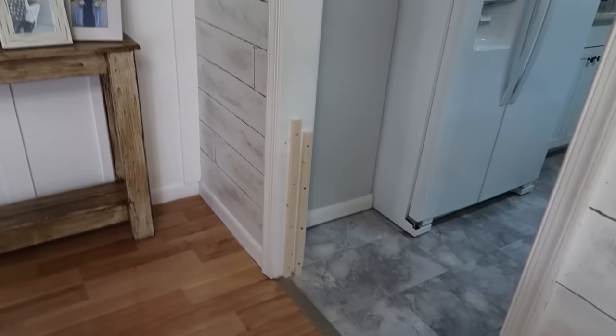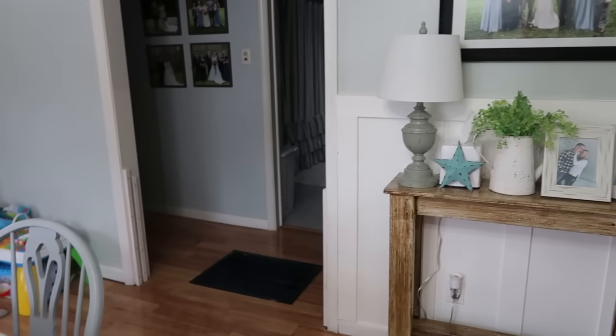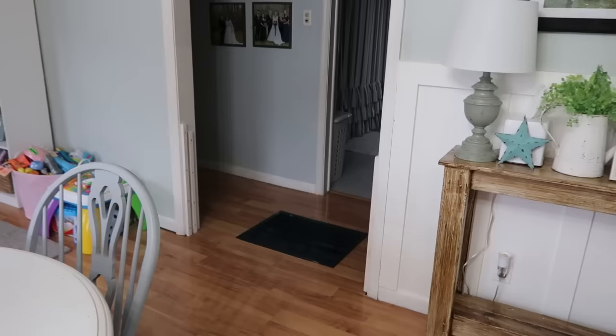You'll see in the doorway we have some wood pieces in these two doorways because we have custom gates that Marion made for when our granddaughter's here, so that's what that wood is for.